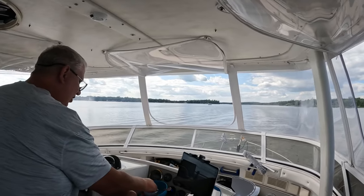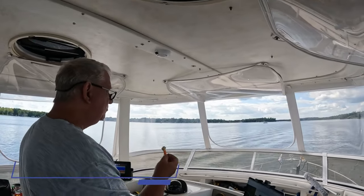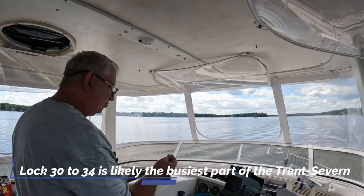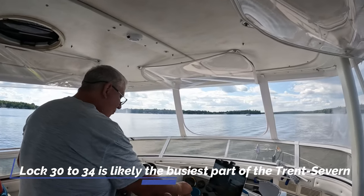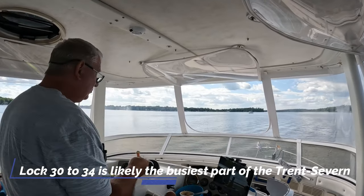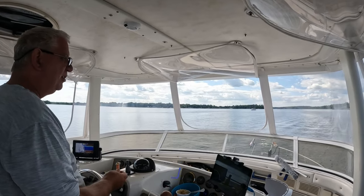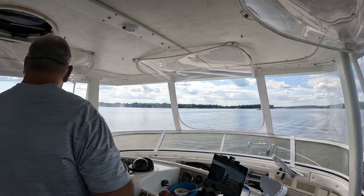Lock 32, Lock 31, very busy. Lock 30, very busy on a Sunday. On a Sunday, yeah. Don't plan on docking anywhere. Yeah, if you find a spot and have some serendipity, that's great. But even the way the boats move around there, you have people that have rented, so they're not real skilled. A pontoon will park right in the middle of everything, so you can't get in there. So you just have to be careful.